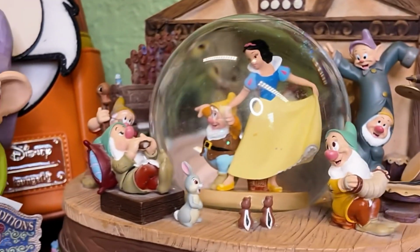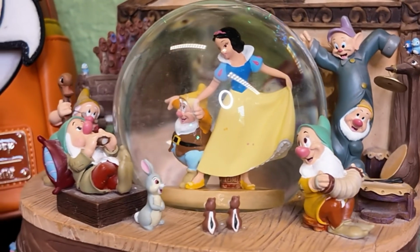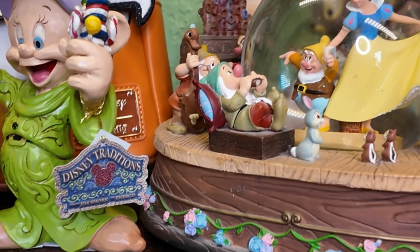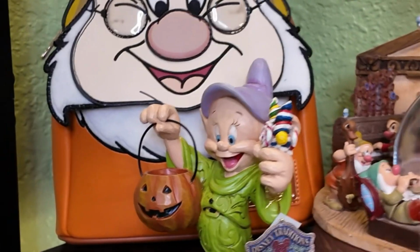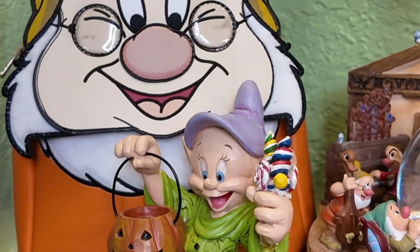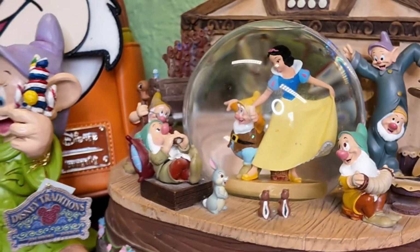Okay, and so my next shelf now is going to be an actual figurine. One of those globe figurines that they used to have back in the day, paired with Dopey, and then a backpack of Doc, which is my only one that I have of the Seven Dwarfs. That's the only Loungefly that I have. So let me go ahead and break down this shelf for you.